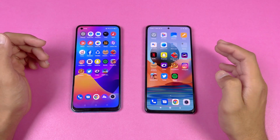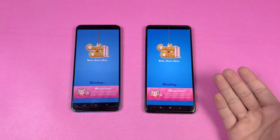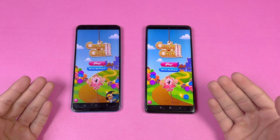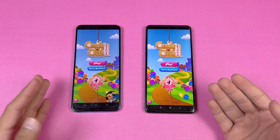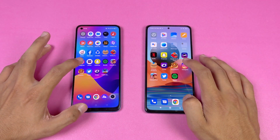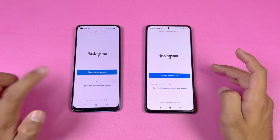Now let's check out some game applications. Let's start off with Candy Crush Saga. Again we have a Snapdragon 732G as compared to the Qualcomm Snapdragon 720G, and it's faster on the Redmi Note 10 Pro as compared to the Realme 8 Pro, about 1 second difference there. Instagram is again faster on the Realme 8 Pro.